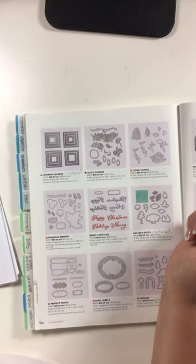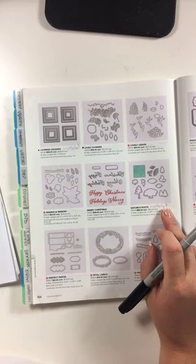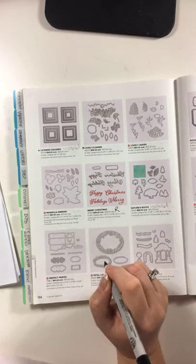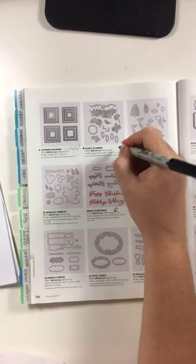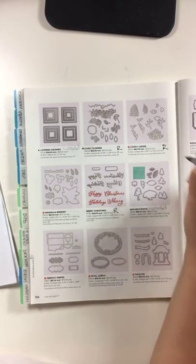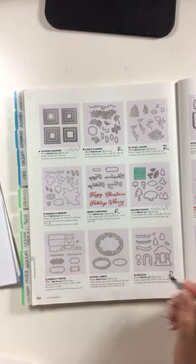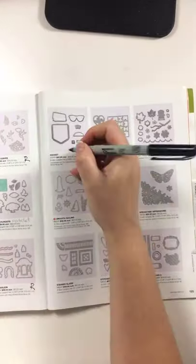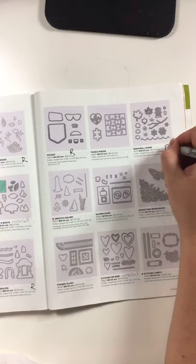Nature Roots are being updated. Merry Christmas Dies are retiring. Lovely Flowers and Lovely Leaves are both retiring. The Pavilion Die is also retiring. The Pocket. Yep, next page. Pocket Die is retiring. Seasonal Layers is retiring.